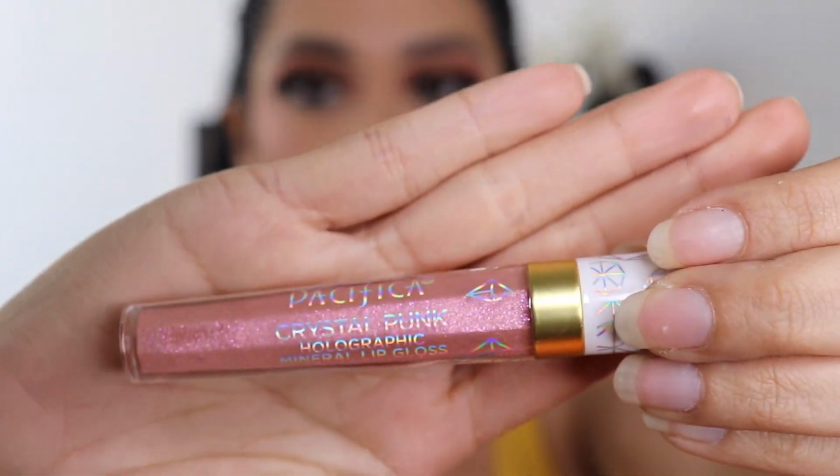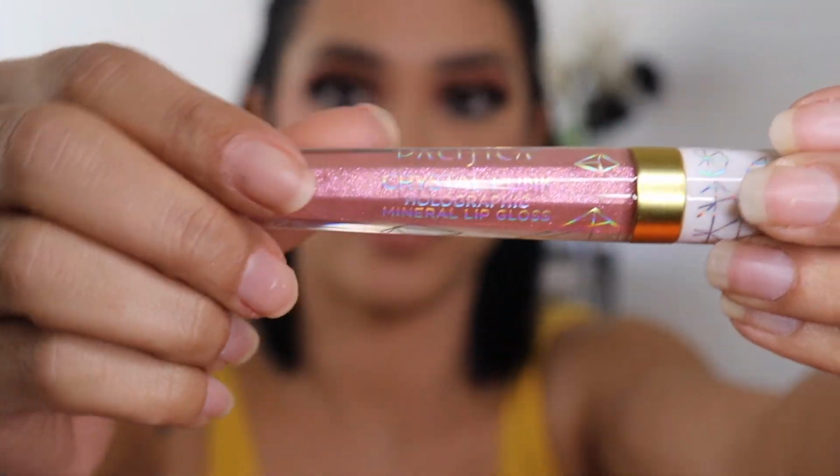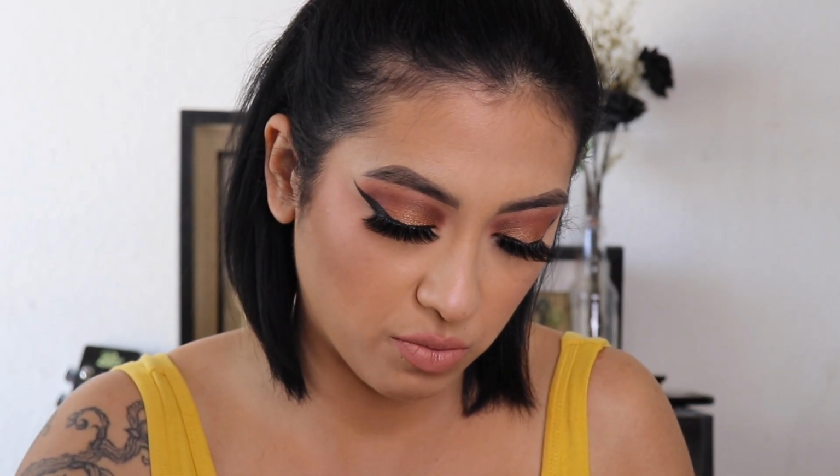Okay, now that the lipstick has dried, we're going to go in with the lip gloss, the Crystal Punk lip gloss from Pacifica. And just apply that on the lips. If I can get some on. Okay. We are just dabbing it on.